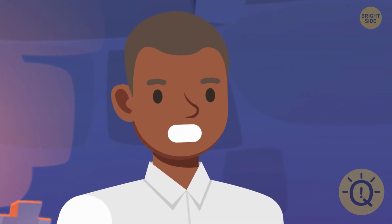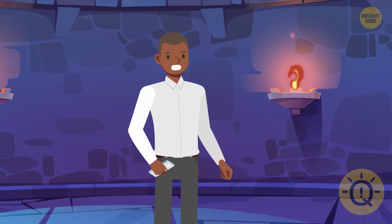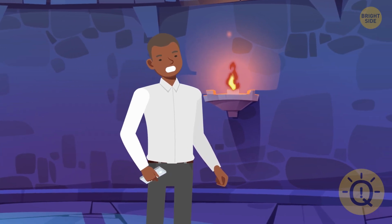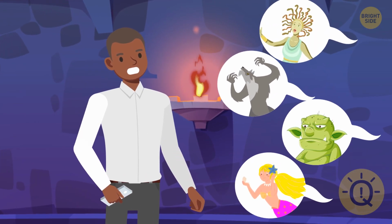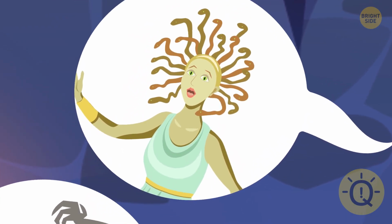Matt wakes up in a weird maze in the middle of the night. The only way to escape is to walk through this labyrinth. But unfortunately, there are 4 dangerous creatures waiting for him on the way. First of all, there's a gorgon who turns everybody she sees into stone.